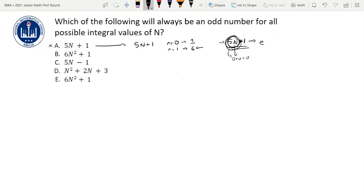Let's look at this second one. Oh no, B is actually the answer. So let's just look at why C and D and the rest are not the answer. Okay, let's look at C. C is 5n minus 1. When n is 0, it will be minus 1, which is odd, yes. But when n is 1, 5n minus 1 will be 4, which is even. So we can conclude that C is not the answer to this question.